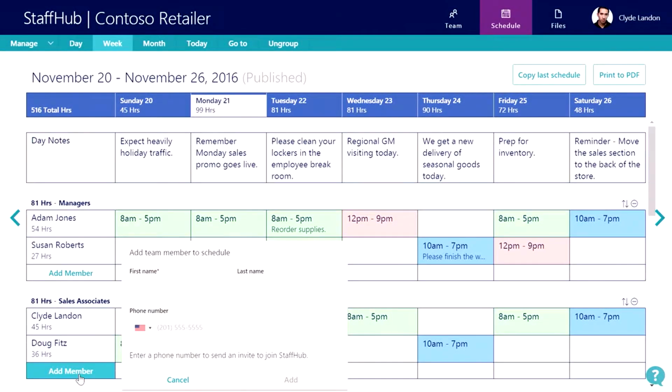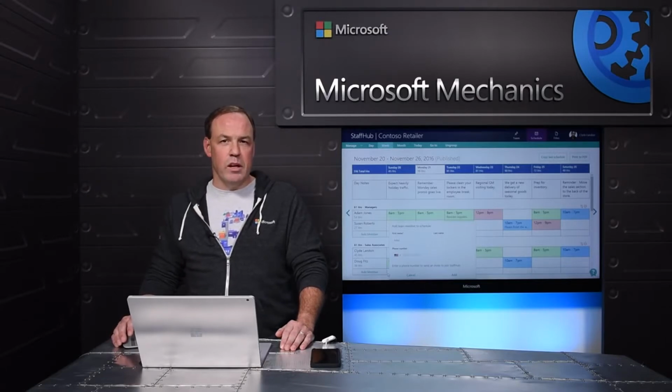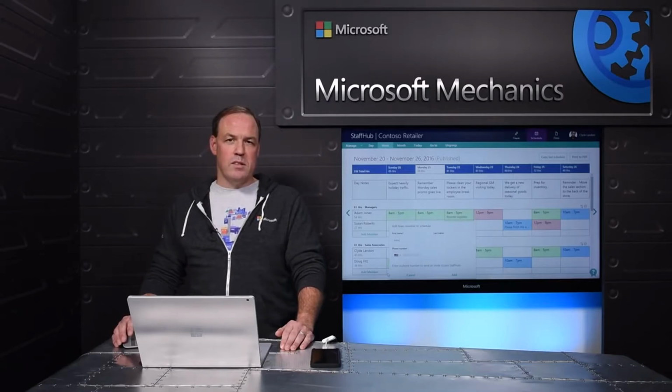Adding an employee to a team is easy. If we know the employee already, their information will auto-populate through integration with Azure AD. If not, all we need is a name and phone number to kick off the onboarding process. IT can decide to enable auto-provisioning, where StaffHub will take care of provisioning the new employee, or choose to plug the deskless worker into their own onboarding process.